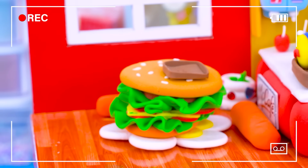First, I want to design the living room space. Let's start with the sofa first.